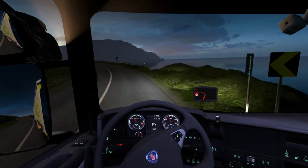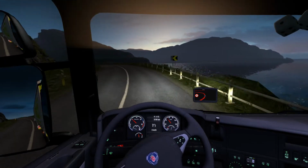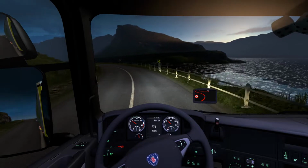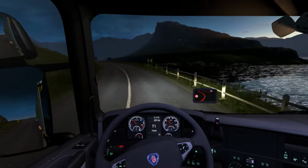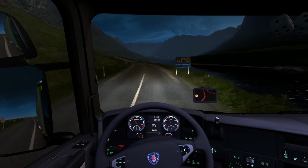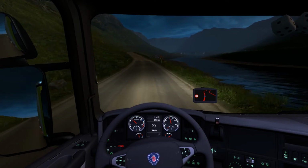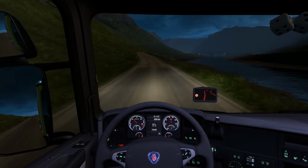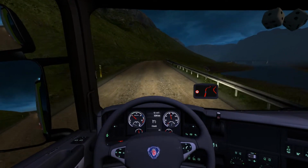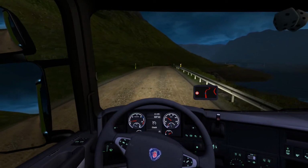But this is just amazing. This scene kind of reminds me of Ark. Ark is a game which uses Unreal Engine, I think, and the graphics are really amazing. It's one of the best looking games that I've seen. They have that scenery in the morning with the mountains and the skies. Whoa, gravel or sand? Oh my goodness.